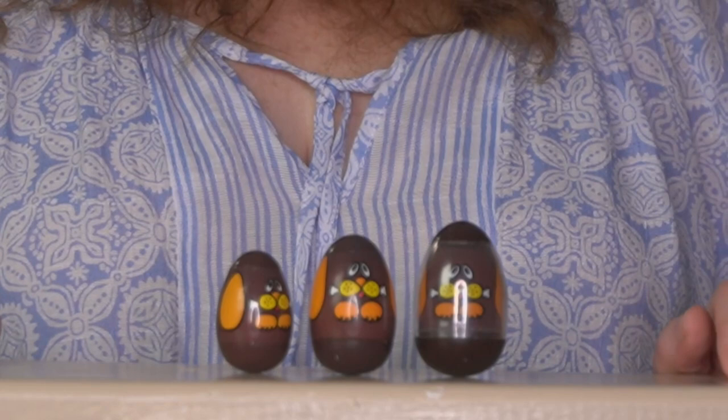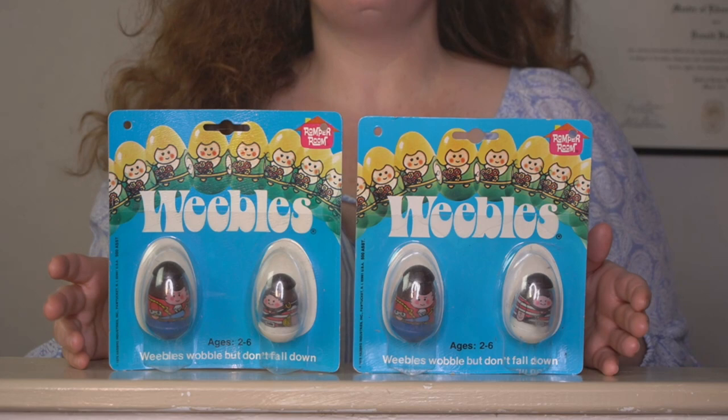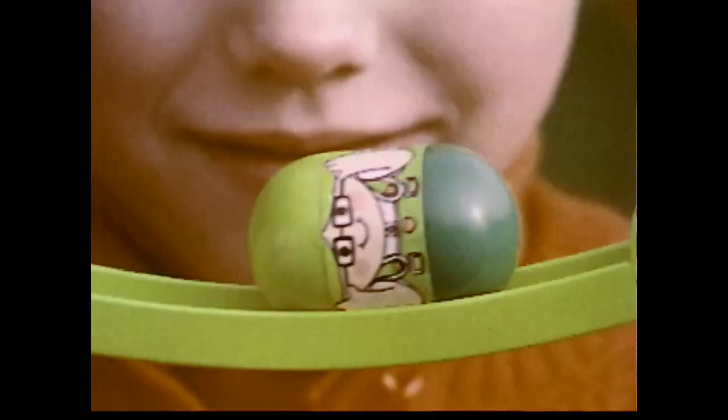Hasbro Weebles came in different sizes. We have a larger dog, medium dog, and a cute little baby tiny dog. The final version packaging of the Weebles did not specify non-peelable. They were all non-peelable.